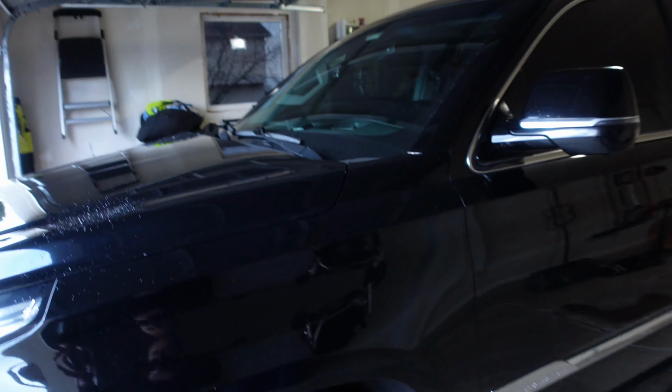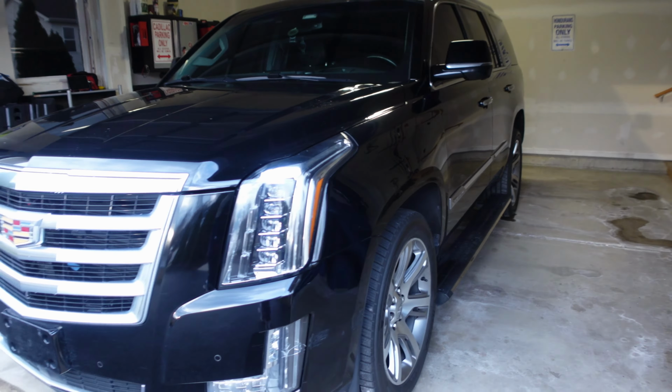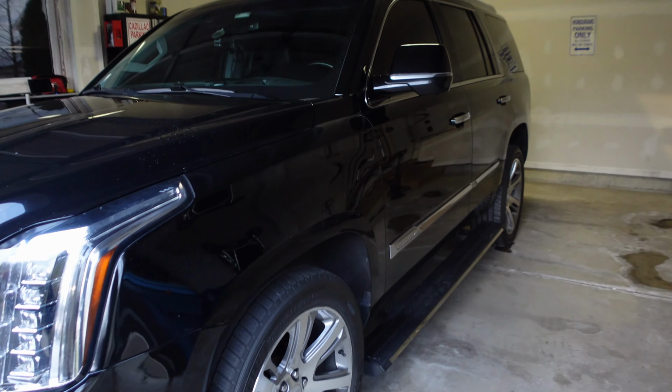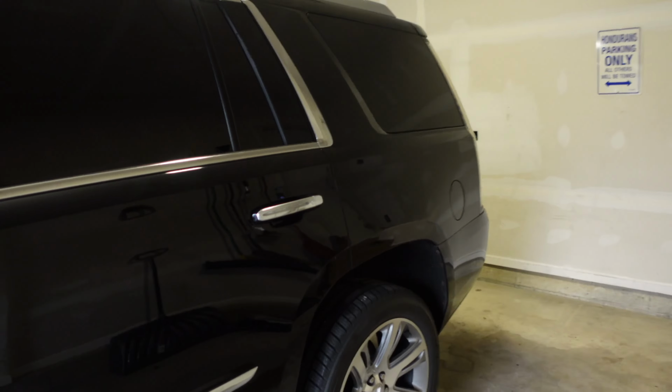Now, I'm gonna show you everything good about this car so far, and then I'll show you what we need to fix in this car and what the bad is. So again, the car looks really good. If you can look at it on the camera, everything looks good, but let's take a closer look at everything.